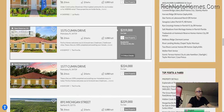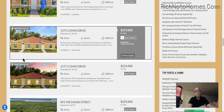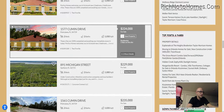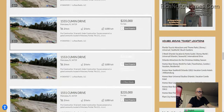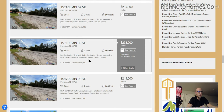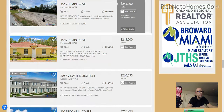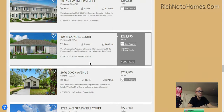There's a quick showing of the times, 10 a.m. to 4 p.m., just by putting your arrow over it. I was going to say just by pointing at it, but just by pointing your arrow at it, you could see that. Now, as we go down this list, you can see there's land over here, empty lots, pre-construction, which actually might have a house on it as well. It's just showing the land. I don't know. I'd have to look at the listing.